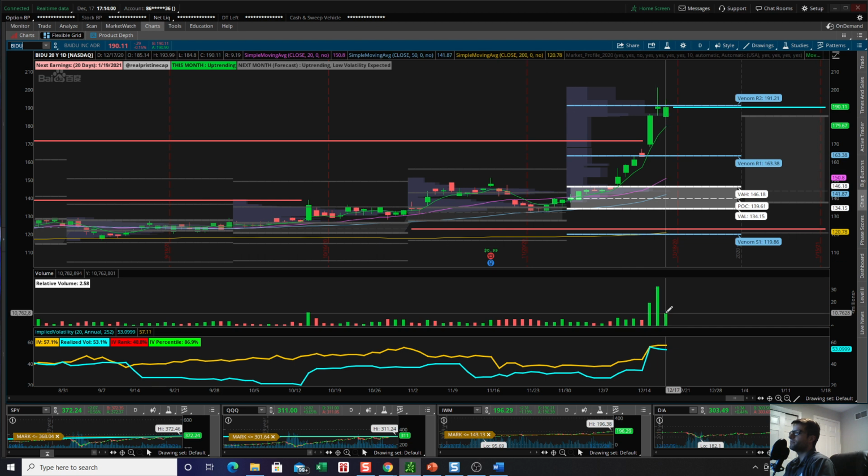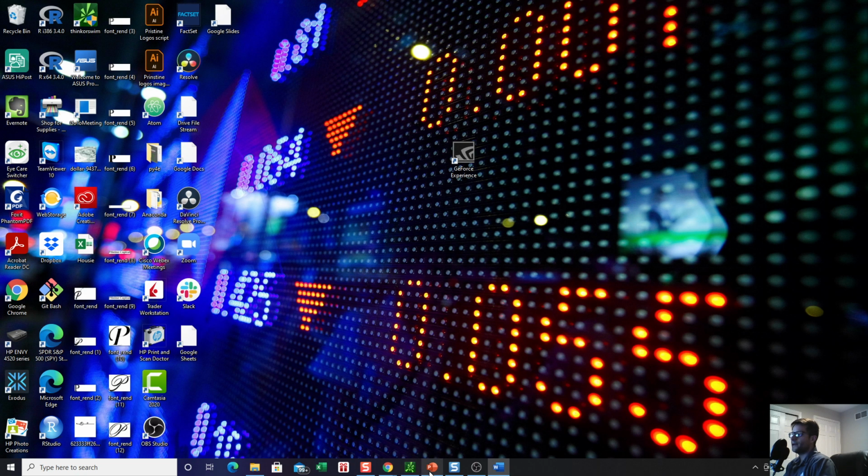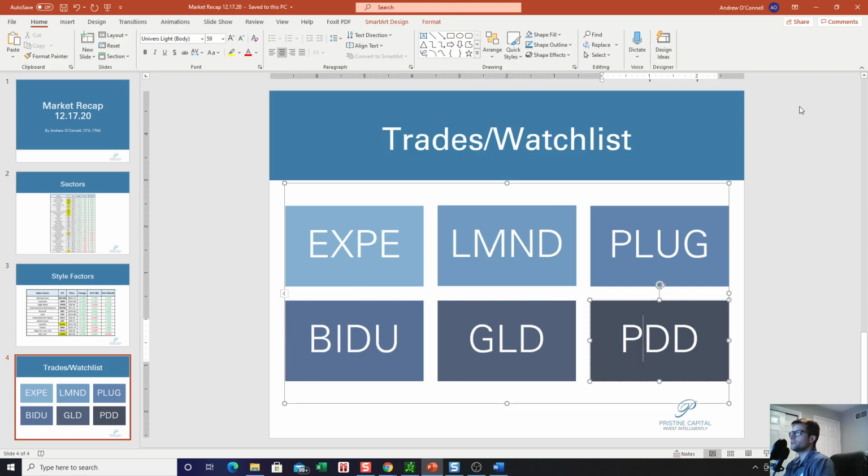You can see this little pullback is coming on much lower volume. So this is definitely an interesting one for me. And I just want to keep playing it until it stops working.